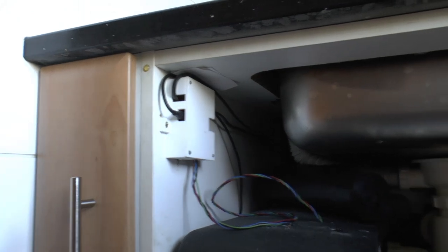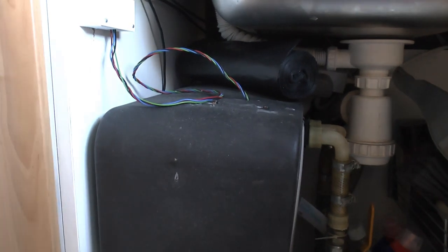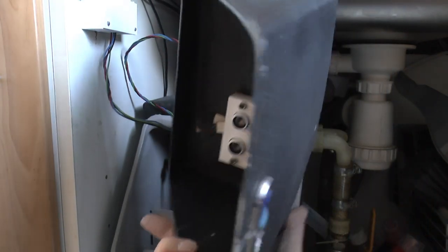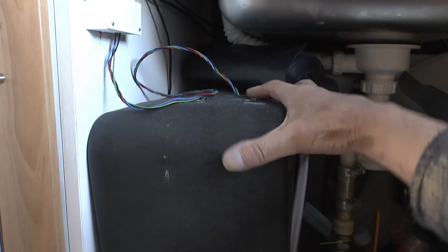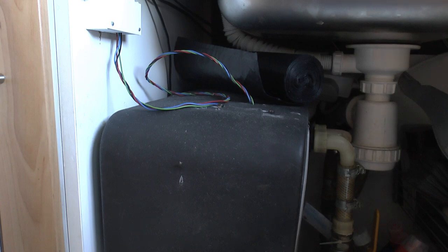This is my water softener. And so I've put a distance sensor in the lid, an ultrasonic thing, so that will notify me when the salt level gets low and it needs topping up.